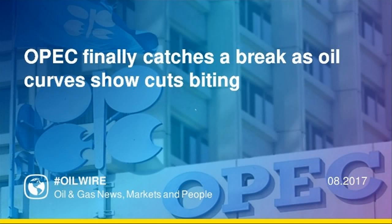October Brent contracts, the front month on the ICE Futures Europe exchange, were at $53.49/barrel at 2:06 p.m. in London. That's 18 cents a barrel above the second month, November, which in turn has moved to a premium to the third month for the first time since 2014, when Brent traded for more than $100/barrel.